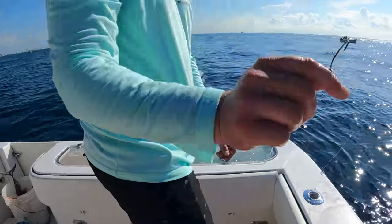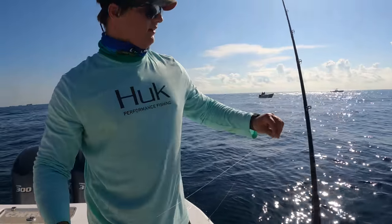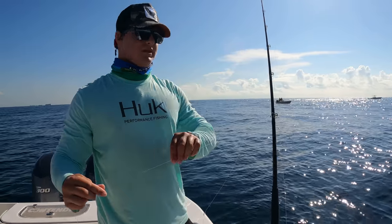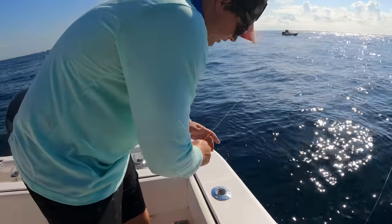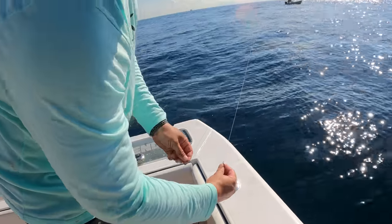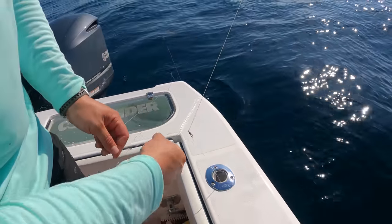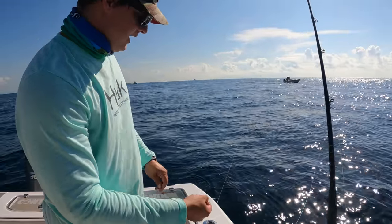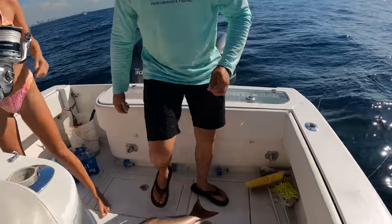Mustad circle, in line. And all we're doing right now is I have about, say, 80 feet of 50-pound fluoro. You can use mono too. This is all I had, fluoro. And then I have a 12-ounce sinker on here, pyramid style, and then I'm doing a free sliding swivel on the line. So I've got my braid from my reel straight to my swivel, and then I have about 80 feet of 50-pound fluoro to a circle hook.